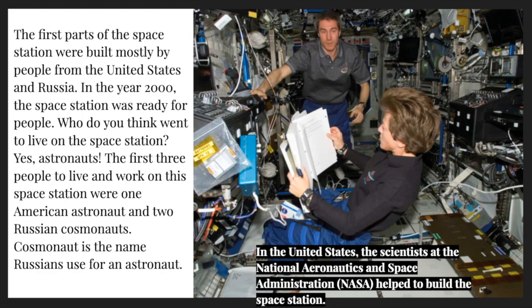The first parts of the space station were built mostly by people from the United States and Russia. In the year 2000, the space station was ready for people. Who do you think went to live on the space station? Yes, astronauts. The first 3 people to live and work on this space station were 1 American astronaut and 2 Russian cosmonauts. Cosmonaut is the name Russians use for an astronaut.